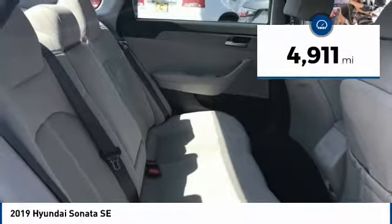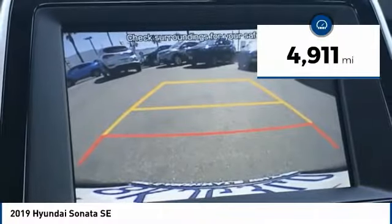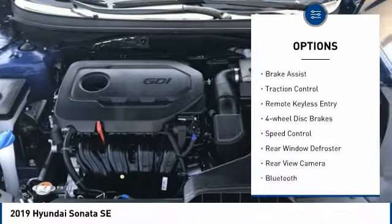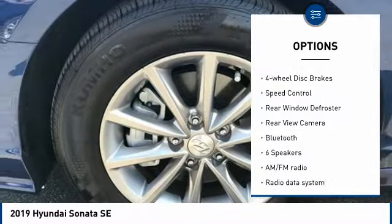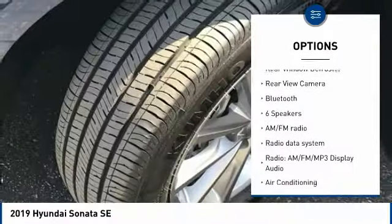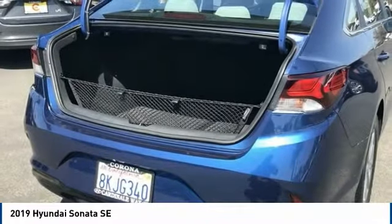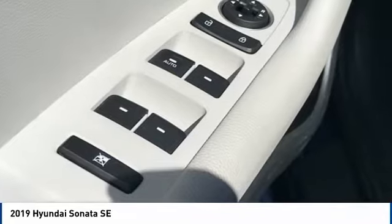This vehicle has less than 5,000 miles. Here are some of this vehicle's great options: electronic stability control, alloy wheels, brake assist, traction control, remote keyless entry, four-wheel disc brakes, speed control, rear window defroster, rear view camera, Bluetooth.